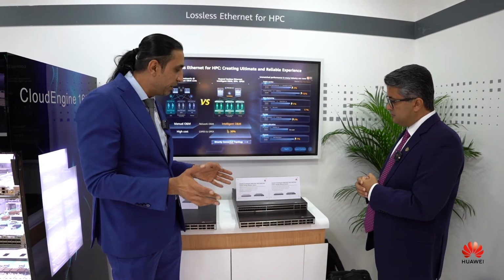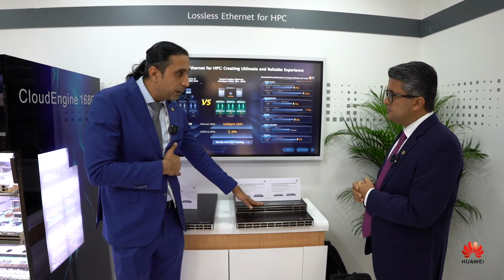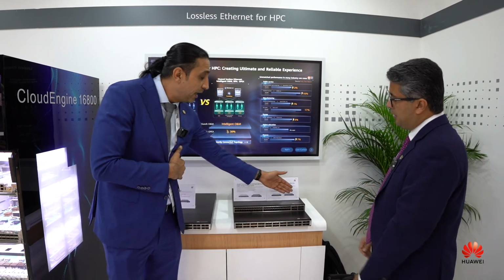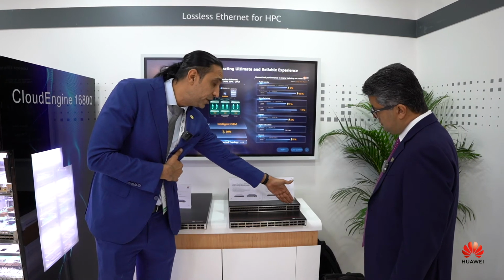Slim, only 1U. This is a 25 gigabit switch with 8 uplinks, all high speed links, and they can also be upgraded to 200 gigabit or 50 gigabit. So you can get very compact switches, dual power supply, dual fan trays, hot swappable, completely redundant, and use them as top-of-rack switches for your data centers.